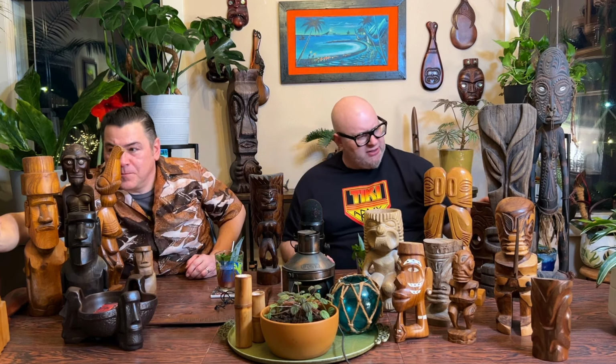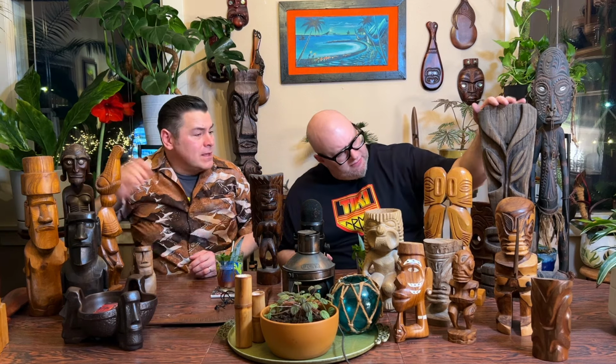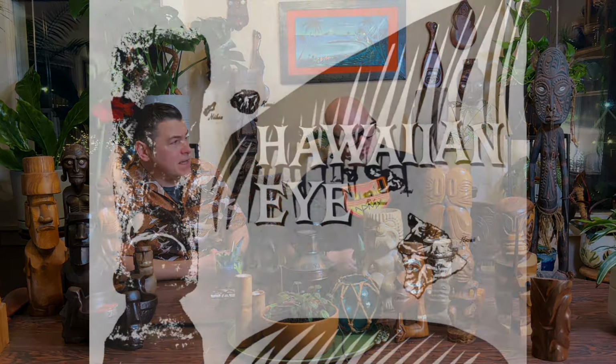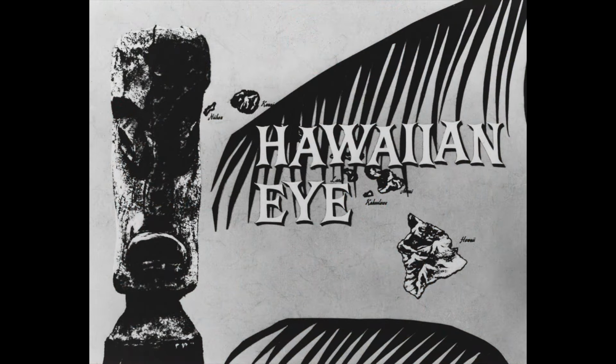The only one that we didn't talk about yet is this one here. That was also at that tiki estate sale down in Seattle, the Mungo sale. And what is this? I actually don't know. I don't know either. I think it is... I mean, I've seen that tiki before. Right. Well, it's kind of similar to Hawaiian Eye. Kind of, yep. It is of that TV show. Style and probably of that era.